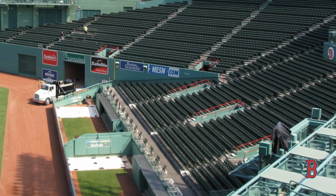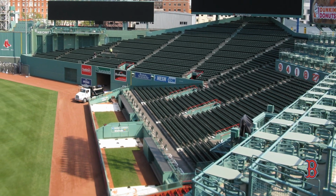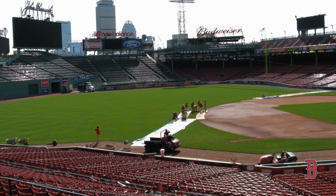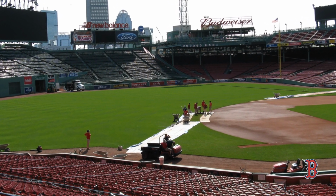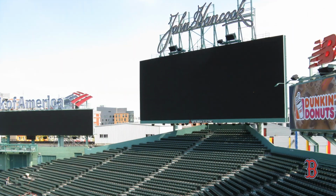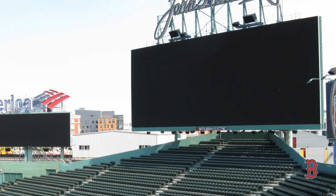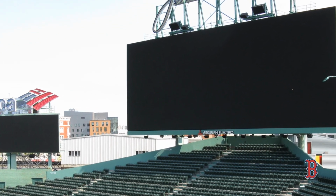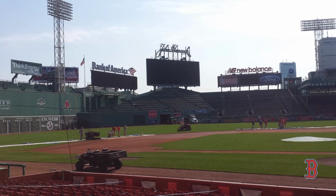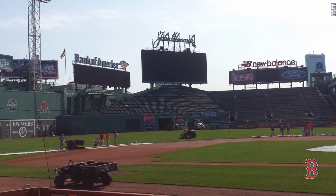Both bullpens are located in right field, right up against the fence. You have a short fence, then the bullpen, and then the seating beyond that. All the outfield seating towards center field and right field, it's all just a single tier of seating. Beyond the seating in center field, they have these two large video boards, the largest one being in dead center field. And something I always notice when I'm looking at Fenway Park on TV, above that large video board is the large John Hancock sign.